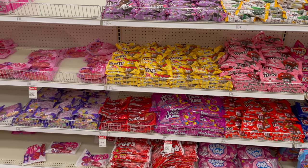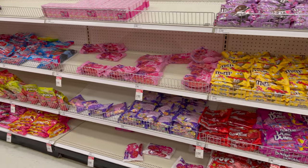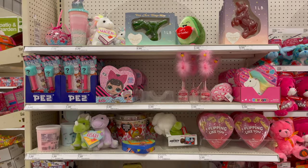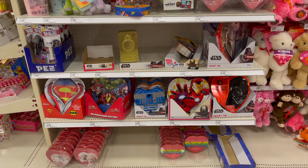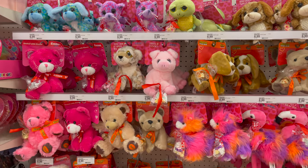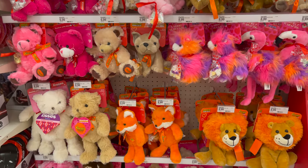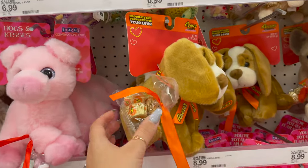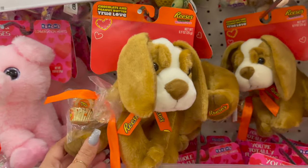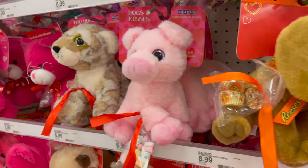So of course there was tons of Valentine's Day candy. I think there were two full aisles of candy, and they had some little things set up in the middle as well full of candy. And I did see that they have most of the stuff online, so if you didn't want to go in the store, you can go on the app and do like a Target pickup. They had most of the stuff on there.